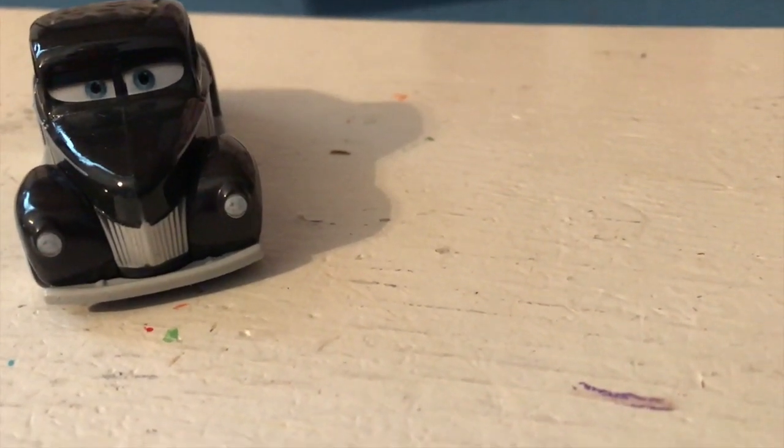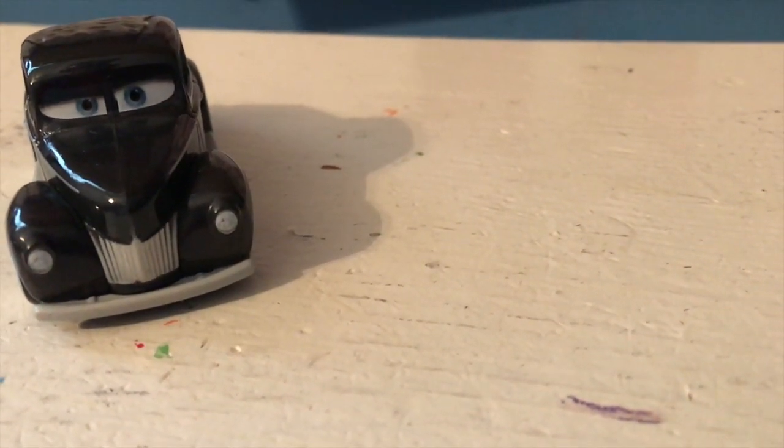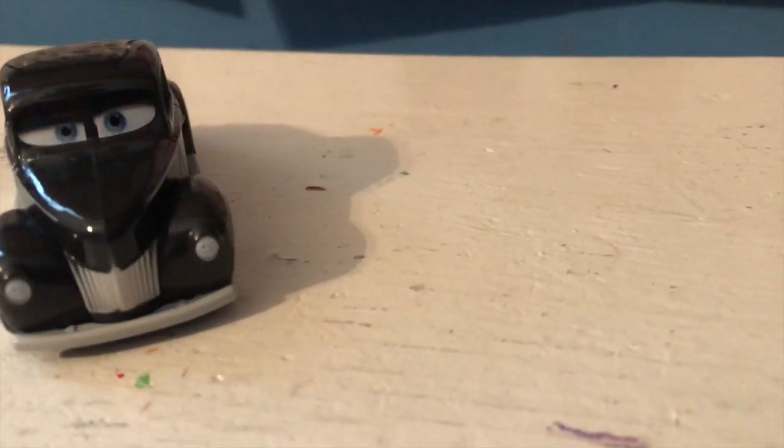I think that would be cool. So having now two versions of the King to repaint and that Mario Andretti could definitely be helpful for the video. Here is Junior Moon's pit stop barrier.